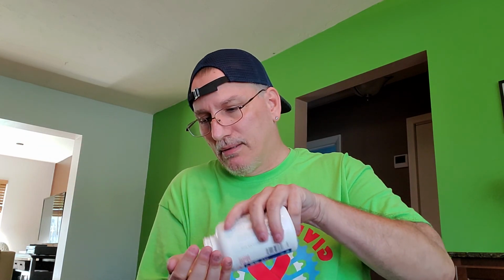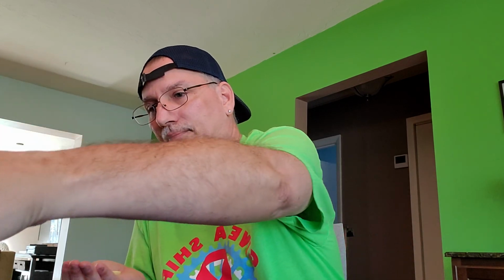So let me fill these up. The pill size doesn't look too bad. They're not bad. I mean, they're on average size. So I do this. One goes in each of these little boxes here. And I'm just going to keep you with me while I go through this and get it done. As you can see, it's a little tedious to do, but do it once every 2 weeks, get it out of the way. Instead of doing it once a week, it saves me another week.